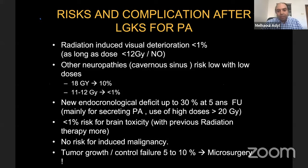Of course, there are risks one must know. As I said, radiation-induced visual deterioration is less than 1% as long as we respect the criteria for irradiation, which is less than 12 gray to the optic pathways. Other neuropathies, mainly in the cavernous sinus, are also very rare, less than 10% when you are treating at around 18 gray. But most of the patients will be treated around 15, 12 grays. So we will be, I would say, less than 1%. So complications are very rare.